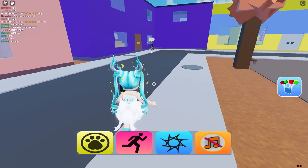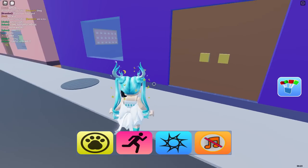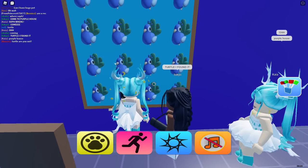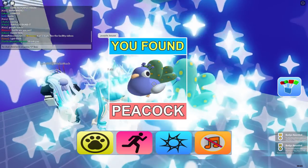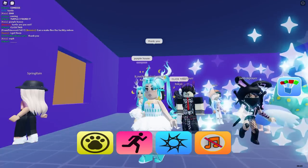So the peacock is somewhere here. Hey, hey, hey, hey. You found it? Is it in a painting? Oh my gosh, you have got to be kidding me. Thank you. Wow, okay. We found all the animals, guys.